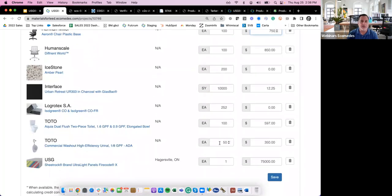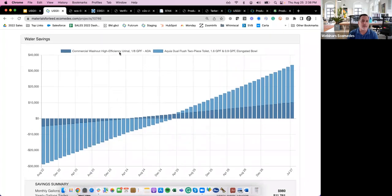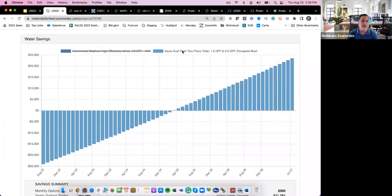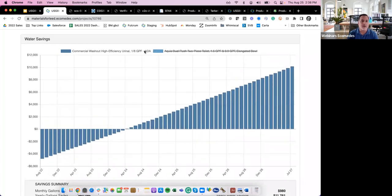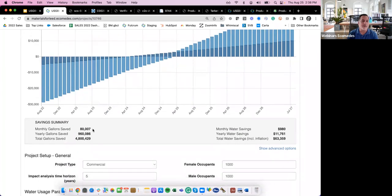Here's already a total toilet. So I'm going to add the number of urinals, the price. I'll hit save. And now I have 2 things on my water budget. One that's the commercial urinal, and the other one that's a dual flush toilet. So I can actually isolate which one is saving water and where the break-even point is. And then when I unlock both of them, it'll tell me the total number of gallons. In this case, 4.8 million gallons over 5 years, saving the owner $63,000.